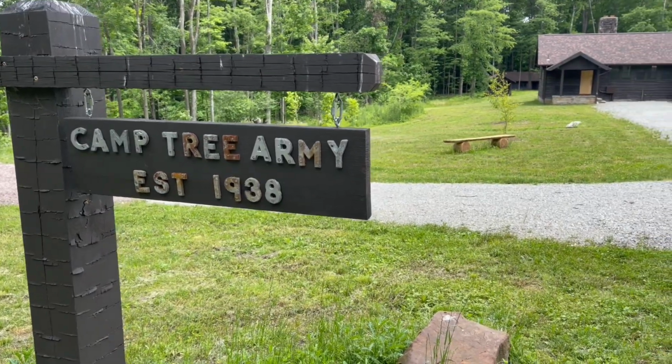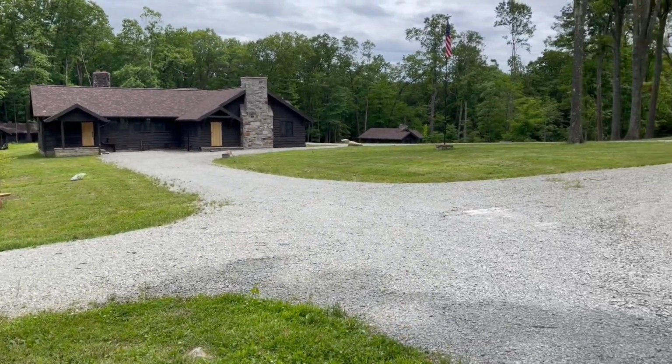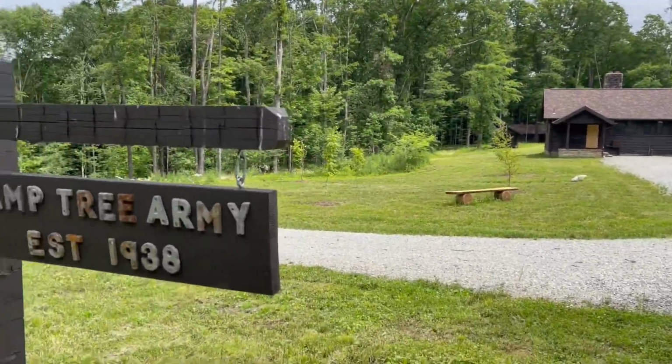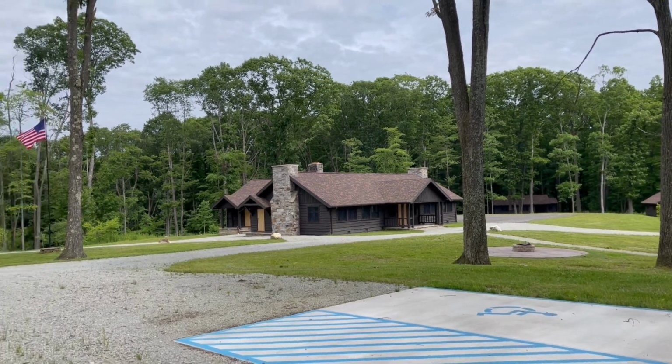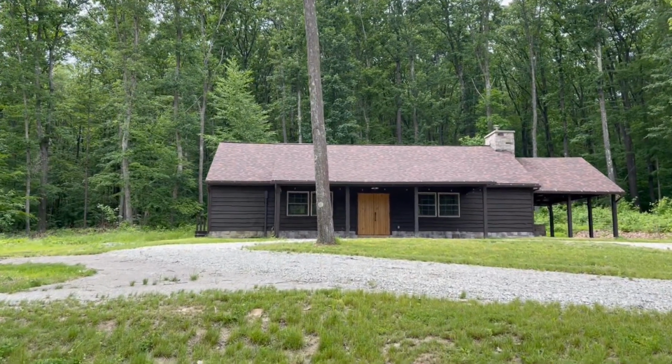On our scooter ride home, we actually found this almost abandoned looking Boy Scout campground that we went to and used the bathroom. There was actually open facilities there. It was weird, and they were brand new and nice. What's that building? You want to walk up to the window and look in real quick?